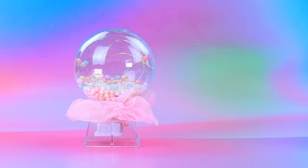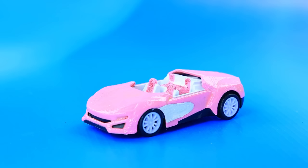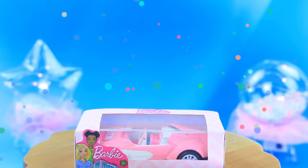Great car. Remove broken parts. It's pink. A windshield. Stylish car for a doll.